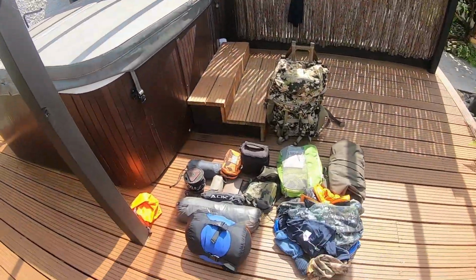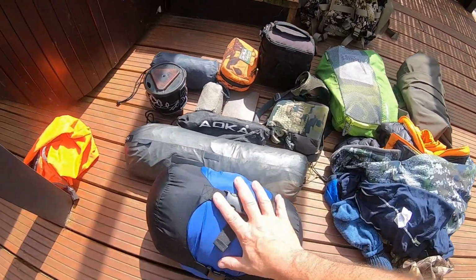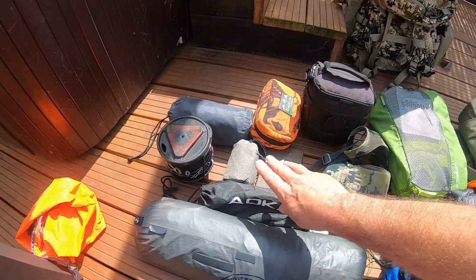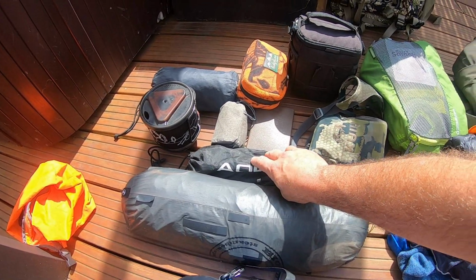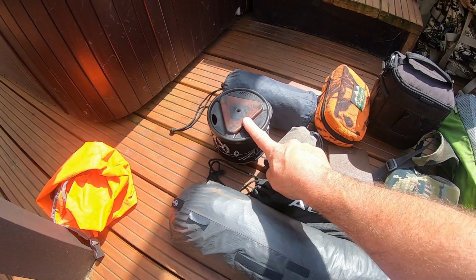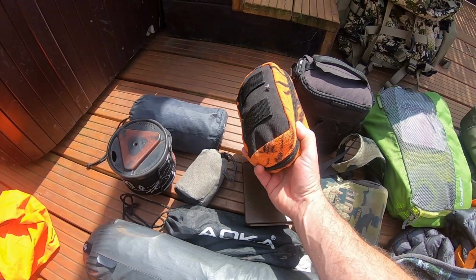So just to show you what I'm putting in there, to give you an idea, because everyone packs stuff differently. I've got my sleeping bag, my tent, my bipod for my camera, for glassing, ammo case, pillow, cooker, inflatable mattress. This is my go-to pack with everything.